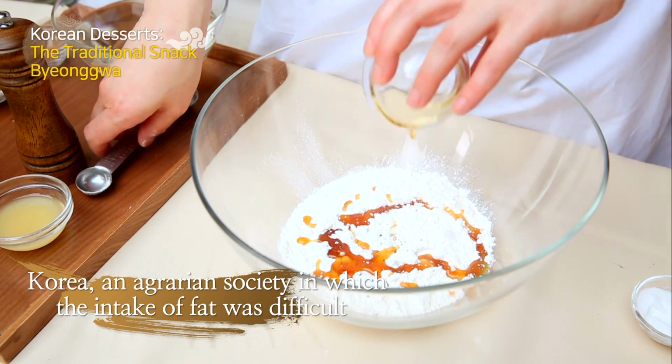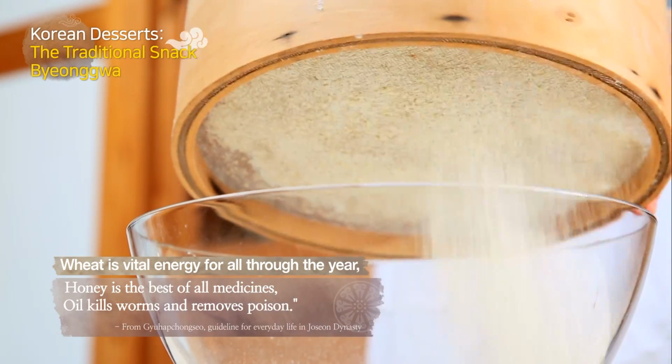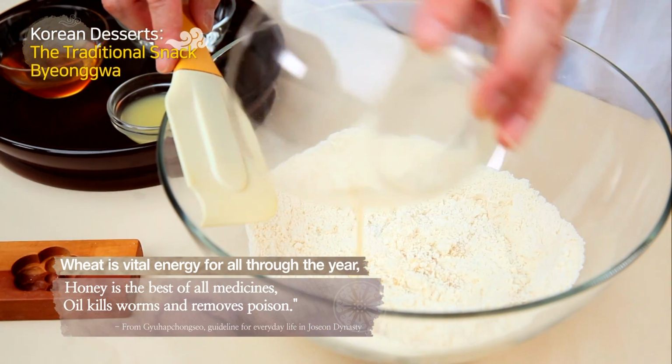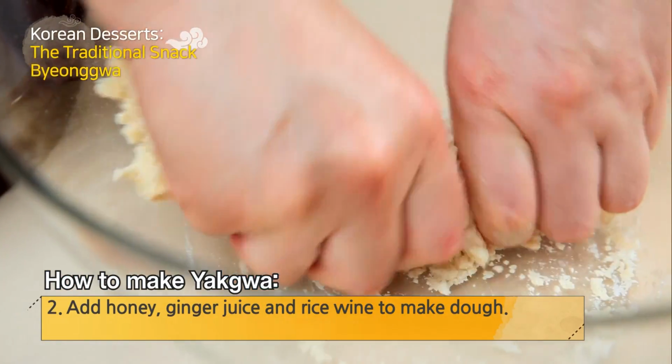In the old days, people used to believe that foods that used a lot of honey and sesame oil were considered medicines. Therefore, the name actually means medicine cake. It's as simple as that. Yakgwa, made with kneaded dough with sesame oil and honey, and once thought to be medicinal.